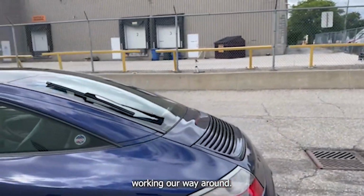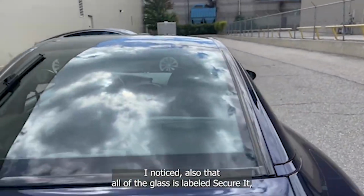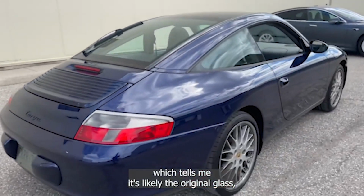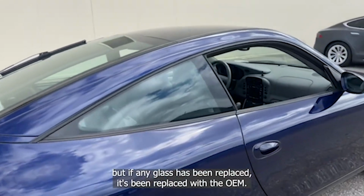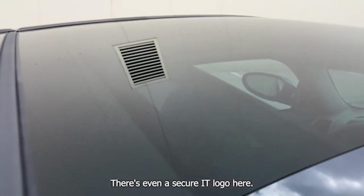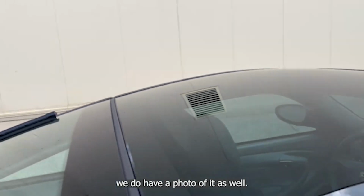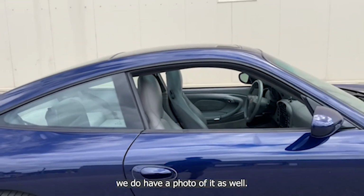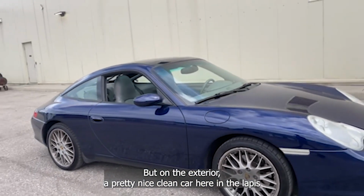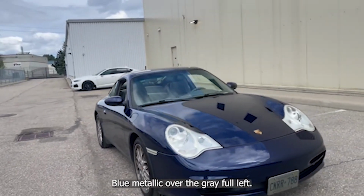Working our way around, I noticed also that all of the glass is labeled Secure It, which tells me it's likely the original glass, but if any glass has been replaced, it's been replaced with the OEM Secure It. There's even a Secure It logo here. I don't know if the video picks it up, but we do have a photo of it as well. But on the exterior, pretty nice clean car here in the lapis blue metallic over the gray full leather.